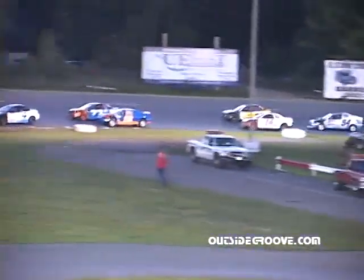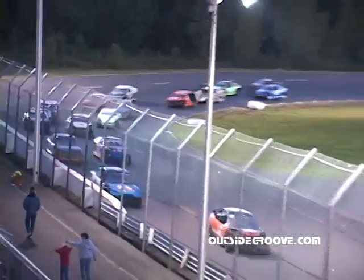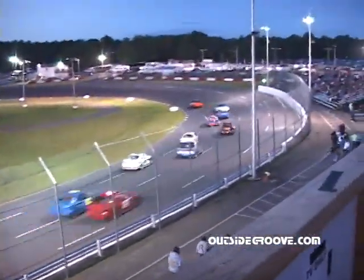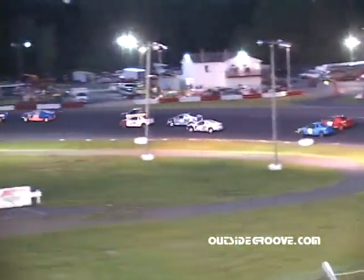Eric Reel in the 0-2 looks to move through down on the inside of Chris Clark. Clark in that 77 car is up on the top of the racetrack, Reel down on the bottom. And Clark is able to maintain that third position on the top of the racetrack as he uses the progressive banking off the fourth turn.